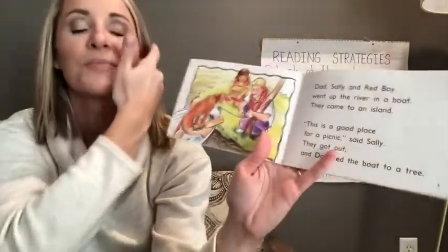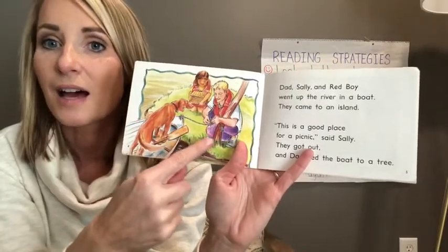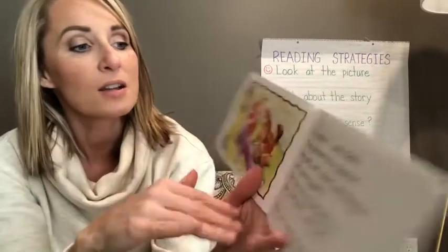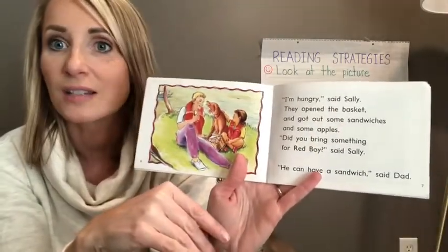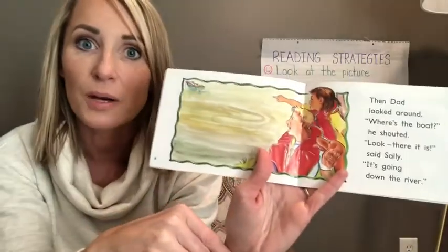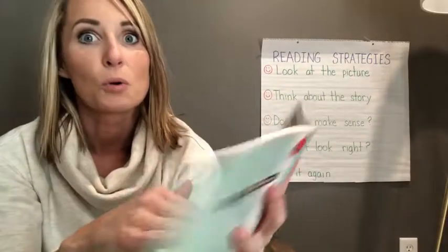So there they are. They sail out to the little island, and dad ties a knot to a tree so that they can have their picnic. Well, as they're having their picnic, they sit down and they're having such a good time, and all of a sudden they look up, and guess what? Their boat came untied and it floated away. So of course they had to get help.